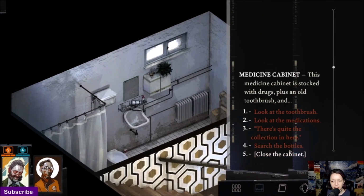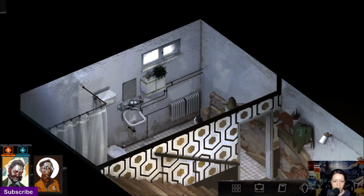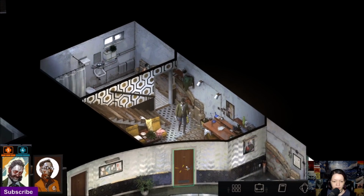Did we get all these? This medicine cabinet is stocked with drugs, plus an old toothbrush, and... Look at the medications. Pharmaceuticals line the shelves, sheet upon sheet of pill bottle next to pill bottle. Acetylic acid, APAP, eye drops, blood thinners. Close the cabinet. Yes, but not very useful for health, so whatever.